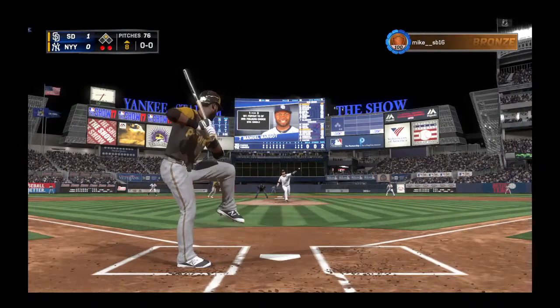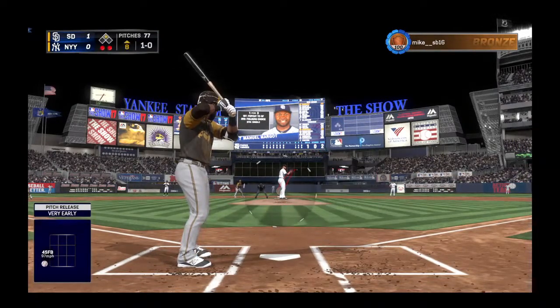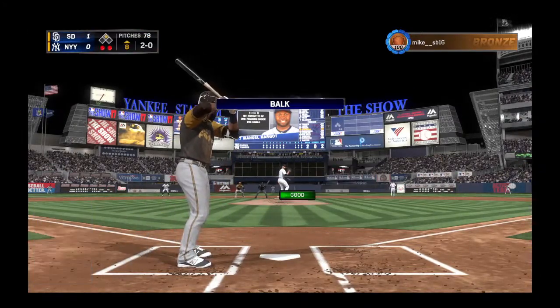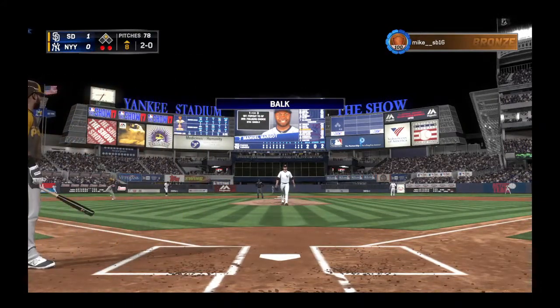Looking to keep this a 1-run game. The pitch. A fastball here as he'll take a look at ball 1. 1-0. Perhaps a little low there. It's 2-0. Well, he's got a base open to use right here, and it looks like he might not be afraid to do that by the way he's pitching it.